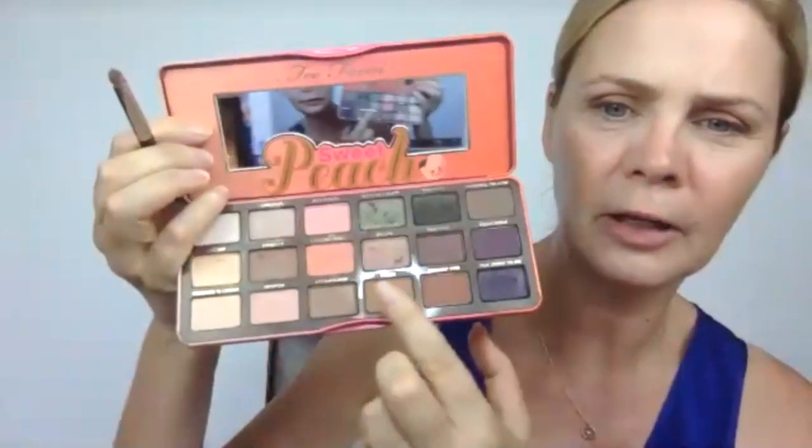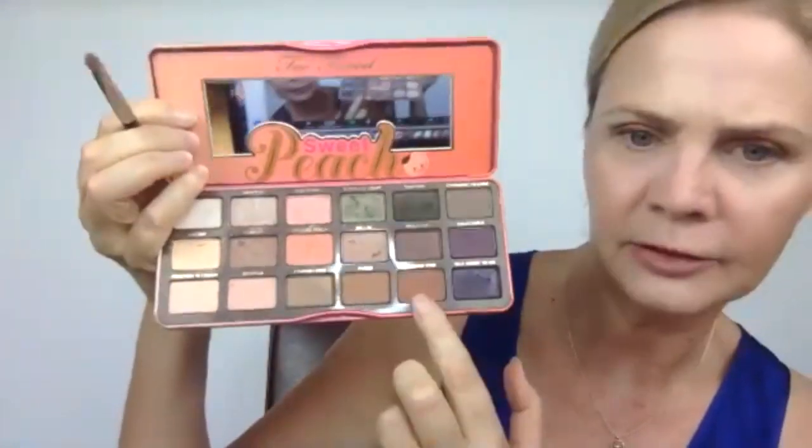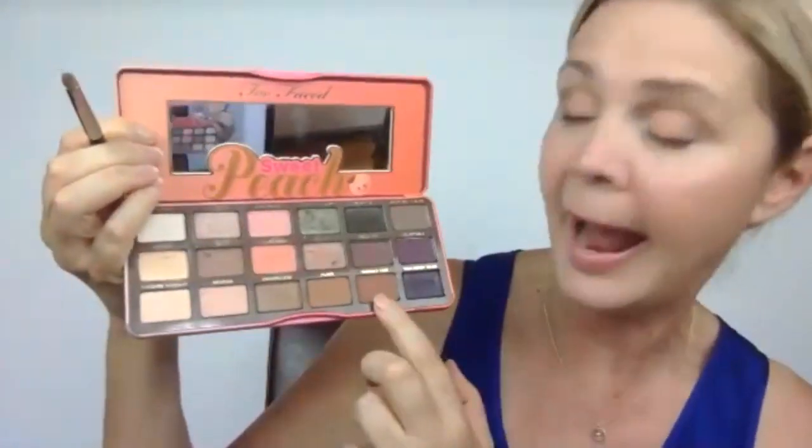Okay. So I've got that brush. I just kind of wiped it off with my towel. And I'm going to swirl a little of this beautiful brown. Wait, let me hold it up this way. So I'm going to show you again, this little brown here, which is matte, more matte. Okay. So just swirled it around.